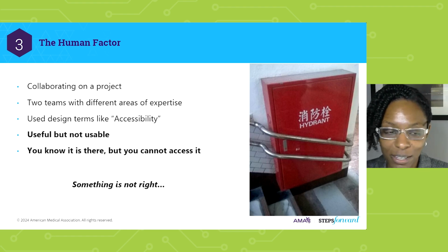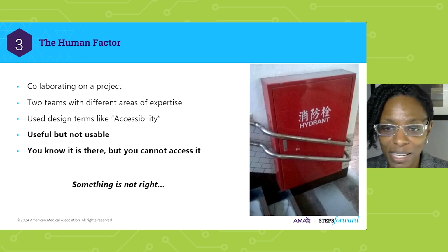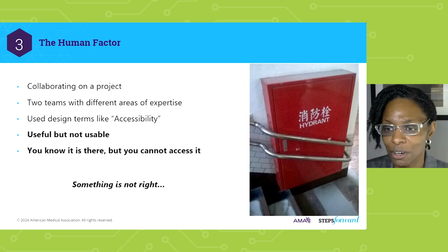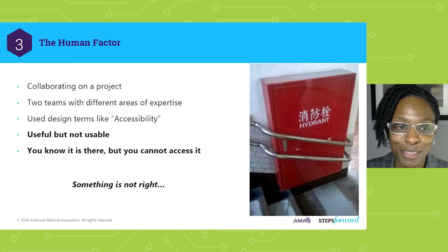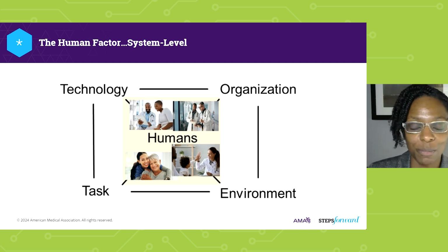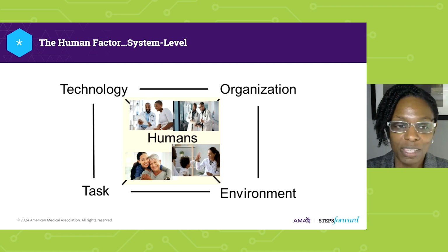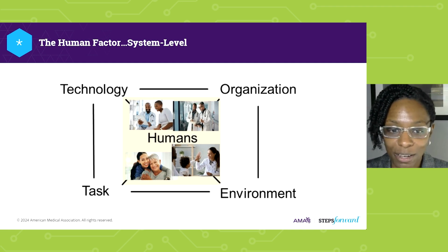Because as Bill was talking and mentioning, technology has brought us a long way. There are great advantages to it, as we heard from Betsy and as we heard from Lisa, but it has to be designed and implemented in the right way. How do we do that? From a human factors engineer standpoint, we look at the systems level. So that word system, I'm referring to this. It's the work system. That work system is bringing out all these 5 factors: technology, organization, task, environment, and humans, and showing that they are all interrelated.